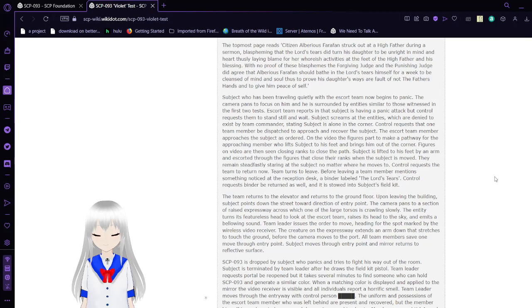Subject, who has been traveling quietly with the escort team, now begins to panic. The camera pans focus on him, and he is surrounded by entities similar to those in the first two tests. Each team reports that the subject is having a panic attack, but control requests him to stand still and wait. Subject screams at the entities, which are denied to exist by the team commander, saying the subject is alone in the corner. Control requests that one team member be dispatched to approach and recover the subject. The escort team member approaches the subject as ordered.